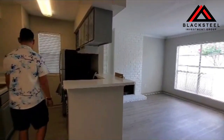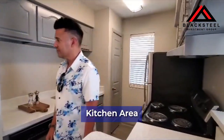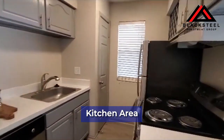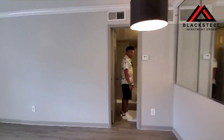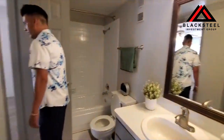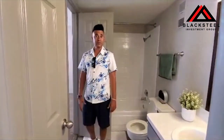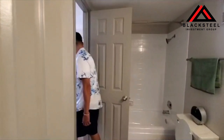So I can kind of take a look out in the living area. Nice kitchen, nice countertops. This is one of the restrooms here. This is on the first floor. It's almost like a townhome feel whenever you're here in the apartment.